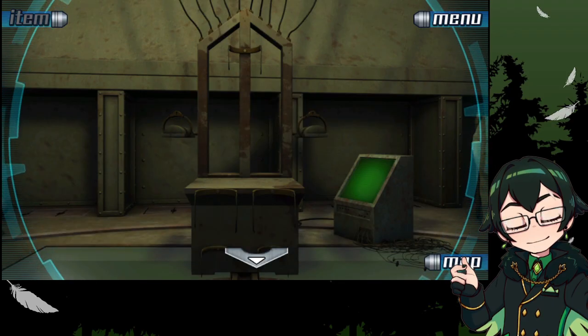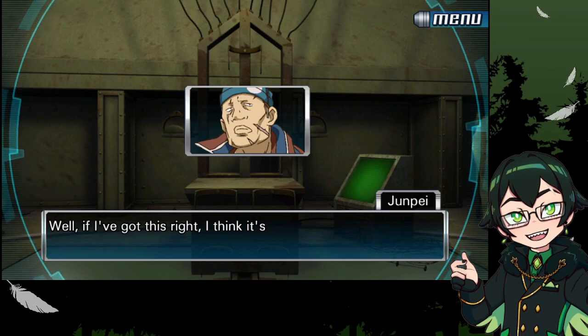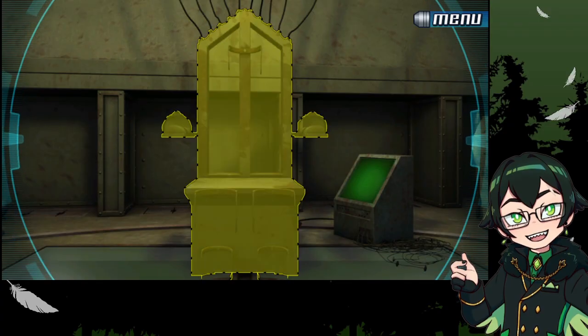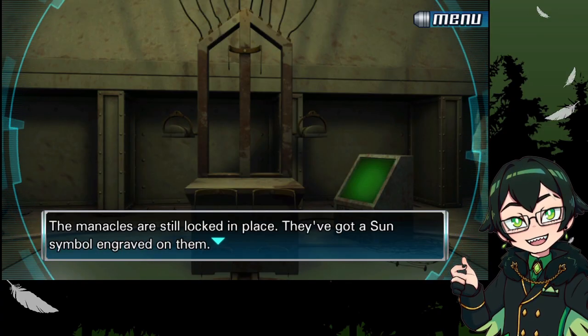Is there? What kind of symbol? Well, if I've got this right, I think it's the sun symbol. Okay. The manacles are still locked in place. They've got a sun symbol engraved on them.